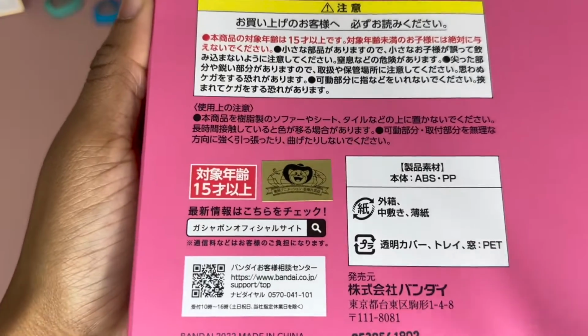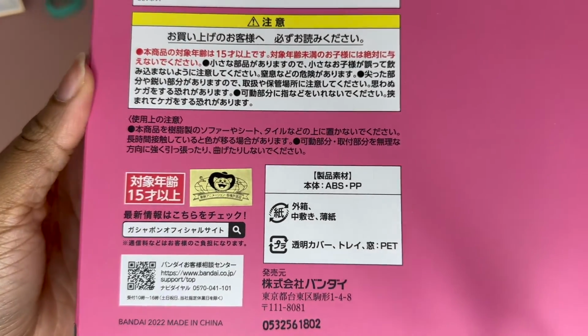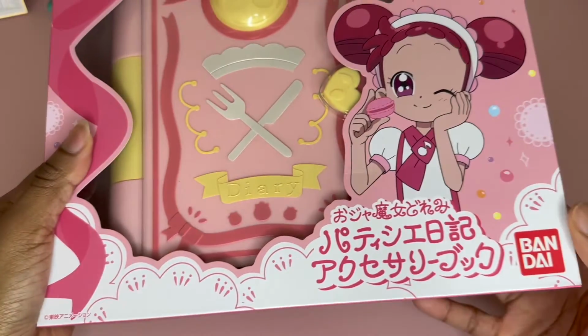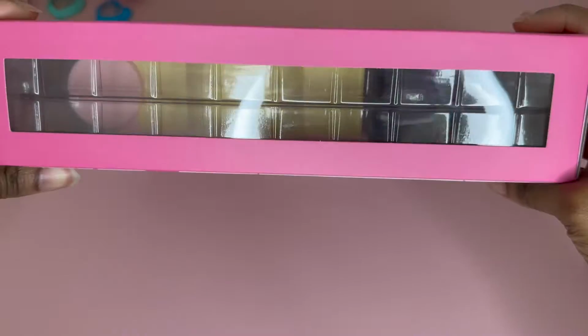Here's the back. You can see the Toei Animation sticker. It's gold, letting you know that it's the official item and it's from Japan. A bunch of other warnings. It tells you what it's made out of. Here is the top of the box, which lets you see the inside a little bit.